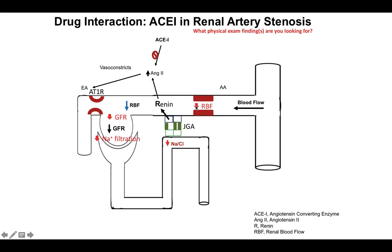So if a patient has an obstruction in the afferent arteriole, that's going to decrease renal blood flow, and that will lead to a decrease in GFR. And then sodium filtration is going to decrease, and less sodium will be delivered to the juxtaglomerular apparatus, and this leads to increased secretion of renin and increased conversion of angiotensinogen to angiotensin 1 and then angiotensin 1 to angiotensin 2.